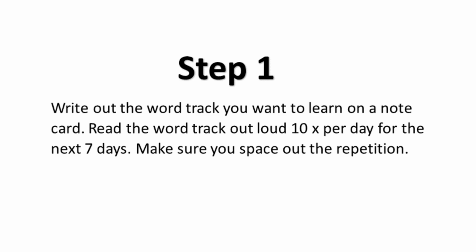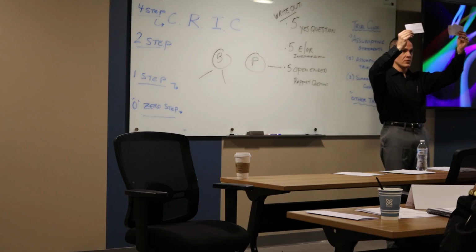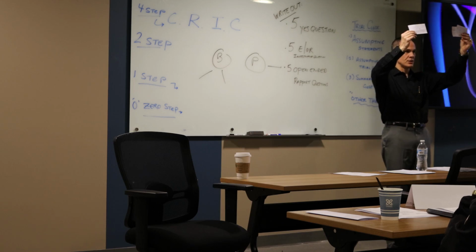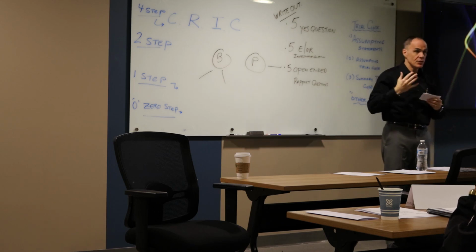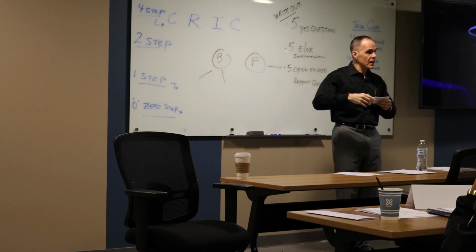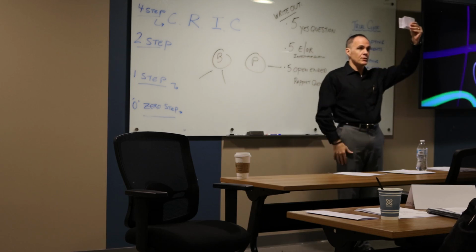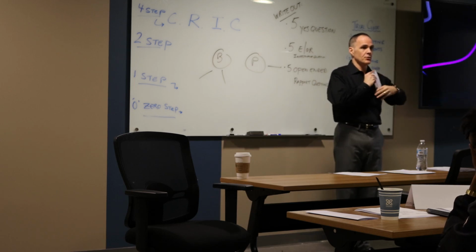So for instance, let's say that word track you've got for the pre-discount. You can write it out on note cards. That one I had to write on like 4 different note cards because I just broke it down into different sections. I kind of in my mind, and you all can do it too, see where do we segue? Where's kind of a pause? And then I would work on each part of that. So you're going to put it on little note cards, and the reason you do that is because you can put it in your pocket.